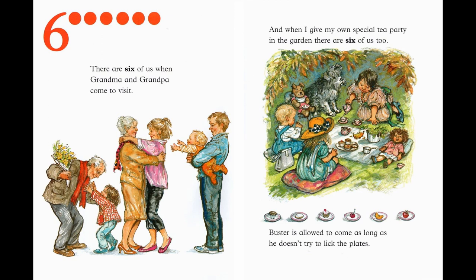And when I give my own special tea party in the garden, there are six of us too. Buster is allowed to come as long as he doesn't try to lick the plates. Can you count those plates? Three have got cakes on them and three have got fruit. One, two, three, four, five, six.